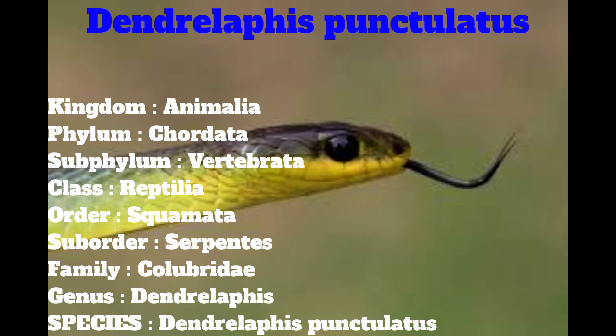Species, Dendrelaphis punctulatus. Dendrelaphis punctulatus, also known commonly as the Australian tree snake, the common tree snake, and the green tree snake, is a species of slender, large-eyed, diurnal, non-venomous snake in the family Colubridae. The species is native to many parts of Australia, especially in the northern and eastern coastal areas, and to Papua New Guinea. It is readily recognized as it is an agile snake with a very slender body and tail.